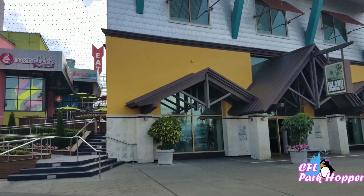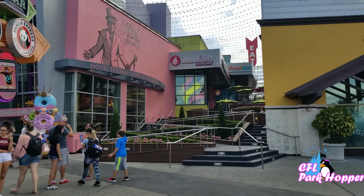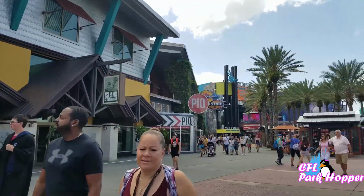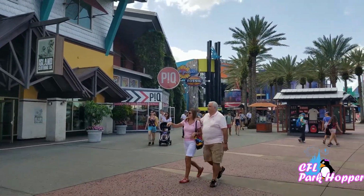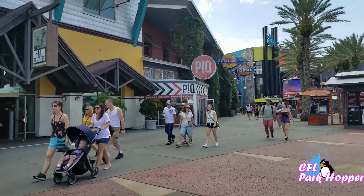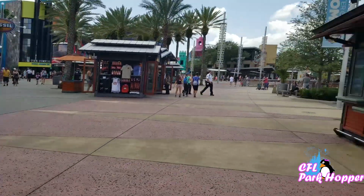Okay, before we sample donuts, I just wanted to let you know that there is a Menchie's frozen yogurt right next to the donut place. That might be really good with your donut. And they have a few clothing stores here. The Island Clothing Company is really cool because it's a lot of pop culture stuff. And then the fresh produce and back to the fossils. So there are some places to shop.